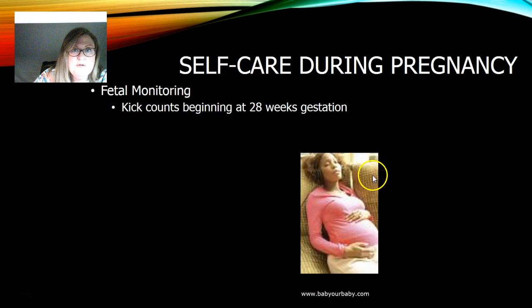Fetal kick count. If the baby's getting oxygen through the placenta, the baby's going to move. The fetal movement is called fetal kick count, so we want it to remain the same every day. If there is a dramatic decrease in fetal movement, we know that there's a problem with the placenta. We know there can be problems with oxygen, and so we get her to the hospital.